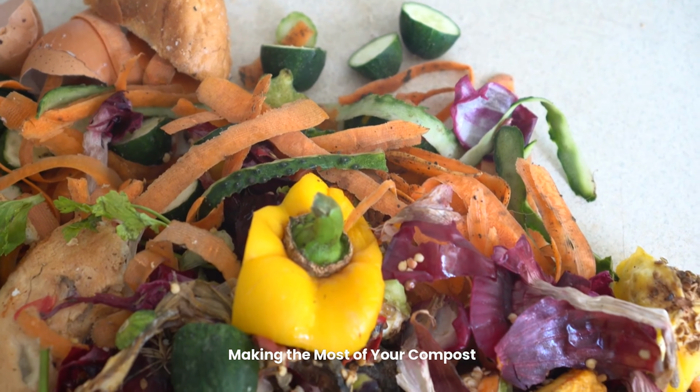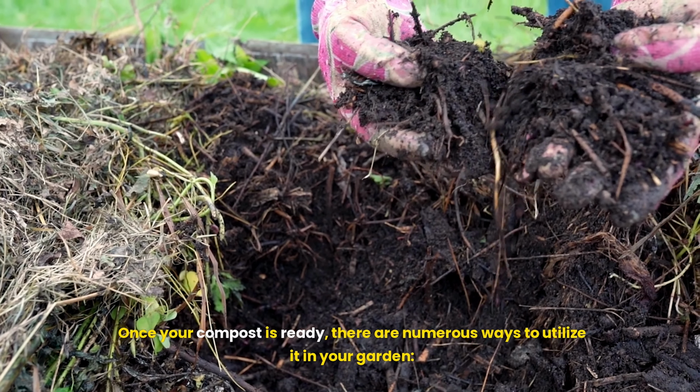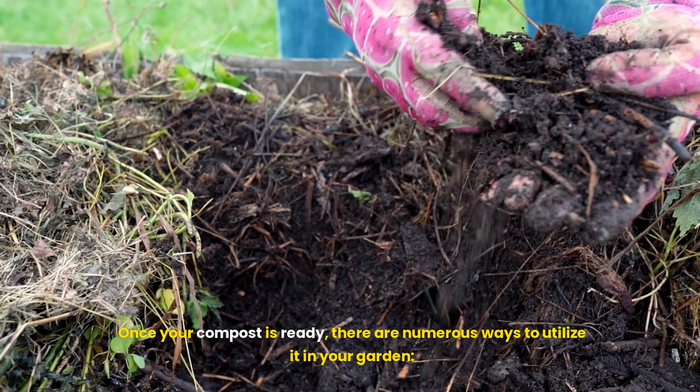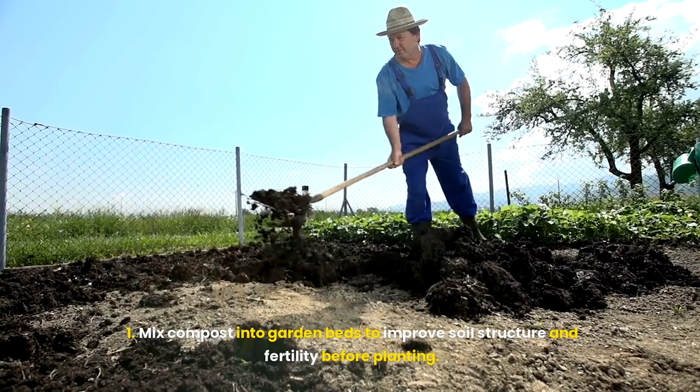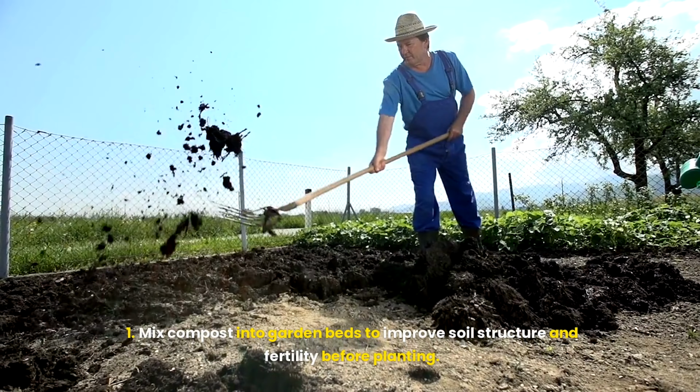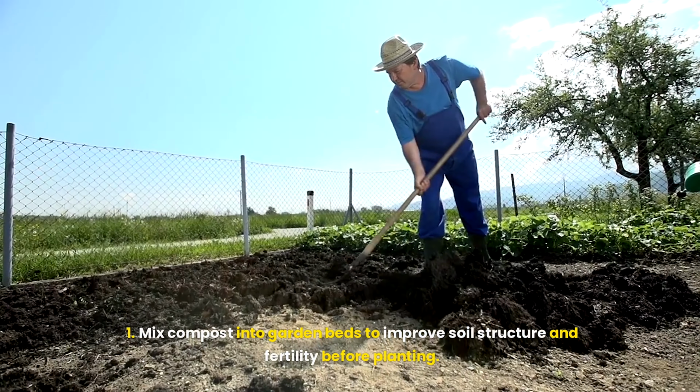Making the most of your compost. Once your compost is ready, there are numerous ways to utilize it in your garden. Garden beds. Mix compost into garden beds to improve soil structure and fertility before planting.